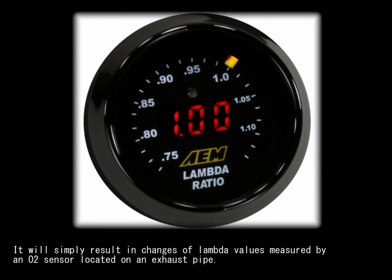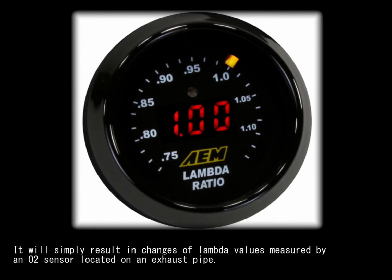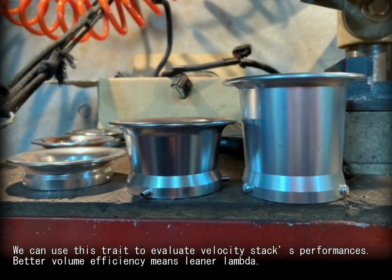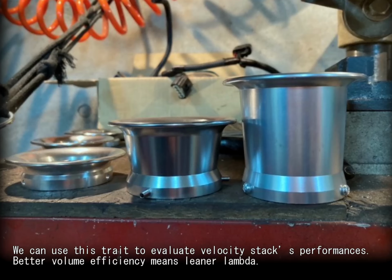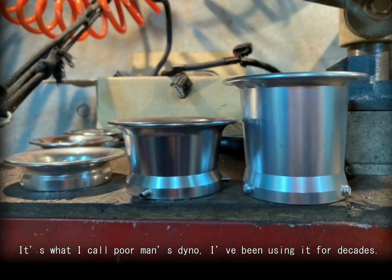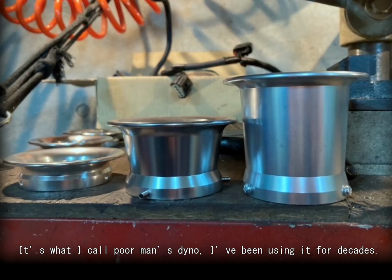It will simply result in changes of lambda values measured by an O2 sensor located on an exhaust pipe. We can use this trait to evaluate velocity stacks performances. Better volume efficiency means leaner lambda. It's what I call poor man's dyno. I've been using it for decades.